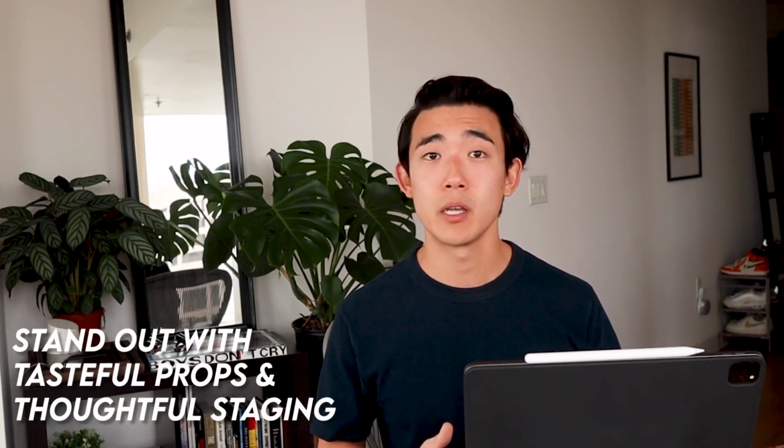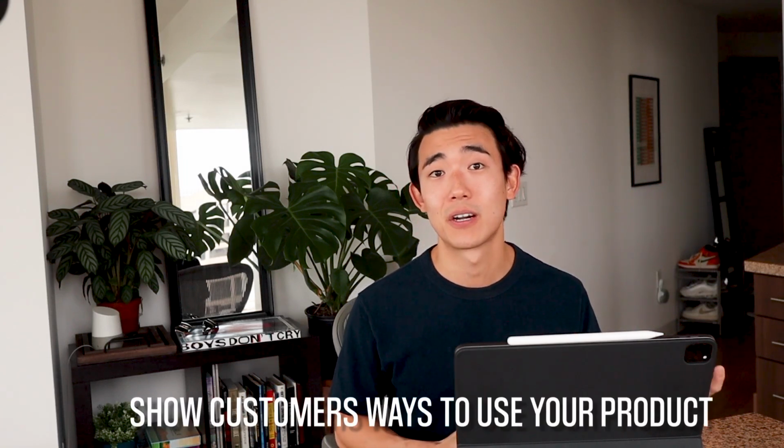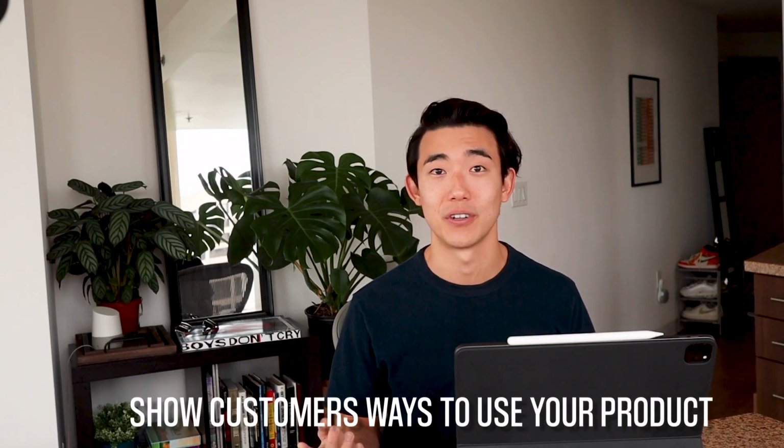Lifestyle images complete with tasteful props and thoughtful staging is a really effective way to stand out as a more premium option relative to your competition. Having photos that capture creative ways to use your product is also a great way to give helpful suggestions to your customers and even provide some inspiration along the way. You really want to focus on how the customer will use that product in their day-to-day life.